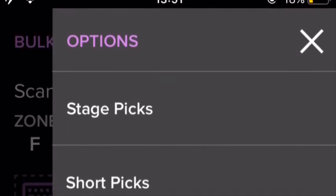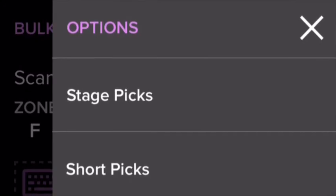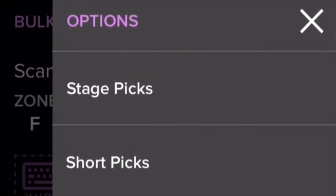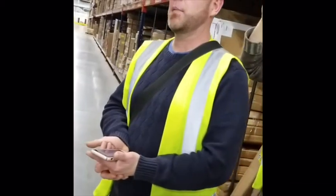Another is humanizing our app content by using jargon that they use on a daily basis, by not flooding the app with internal jargon. Instead of saying short pick, you just say item not there.